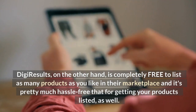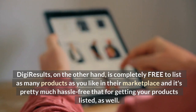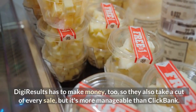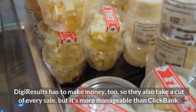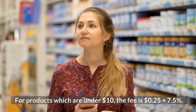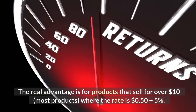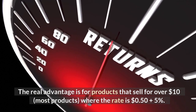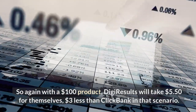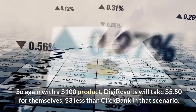Lkke, on the other hand, is completely free to list as many products as you like in their marketplace, and it's pretty much hassle-free for getting your products listed, as well. Lkke has to make money, too, so they also take a cut of every sale, but it's more manageable than ClickBank. For products which are under $10, the fee is 25 cents plus 7.5%. The real advantage is for products that sell for over $10, most products, where the rate is 50 cents plus 5%. So again, with a $100 product, Lkke will take $5.50 for themselves, $3 less than ClickBank in that scenario.